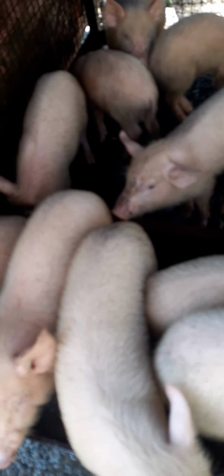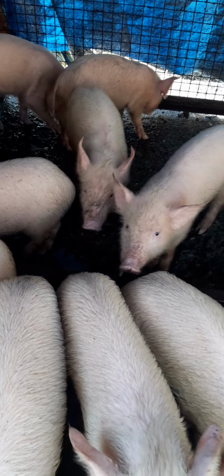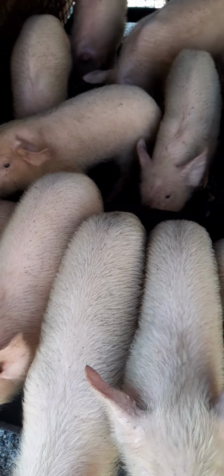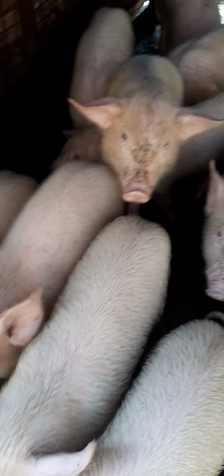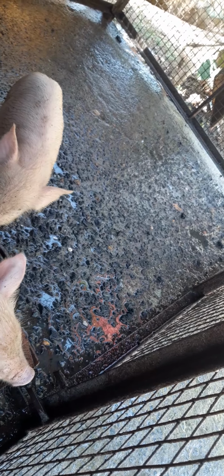So the room is already clean now. And this is just a temporary room. When the piglets are ready for sale, we keep them here. This is 2.5 meters long and 2 meters wide from inside. So now they are all waiting to have food. They are waiting to eat something. They are very strong, see. They are pushing the gate now. So these are all for sale, and these have already been sold. Ten have already been sold.